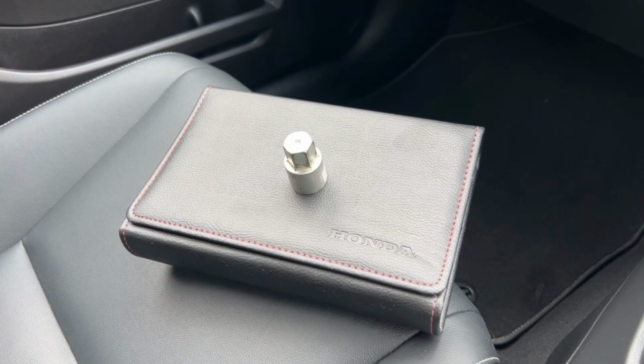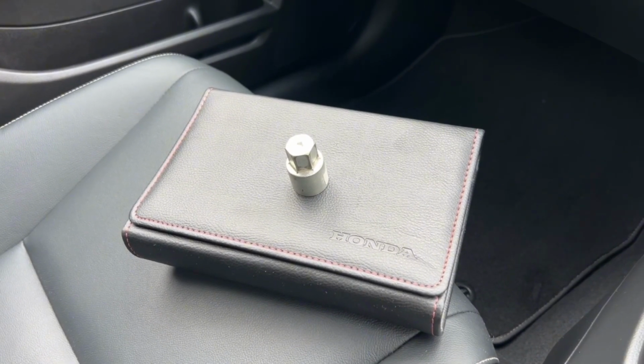Finally, just to show you, owner's manual pack and locking wheel nut key, all here and present with the car.